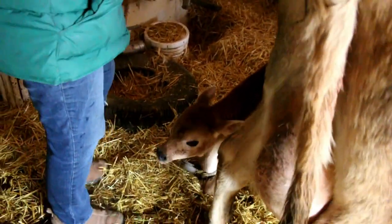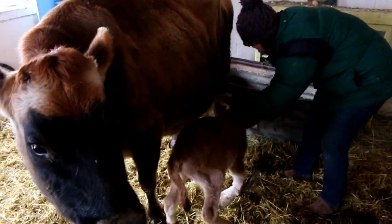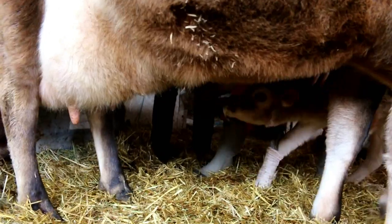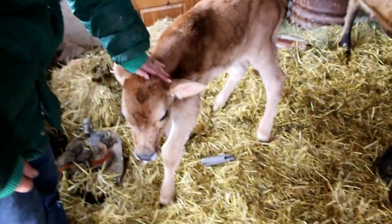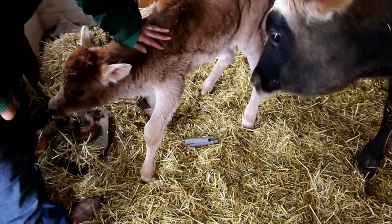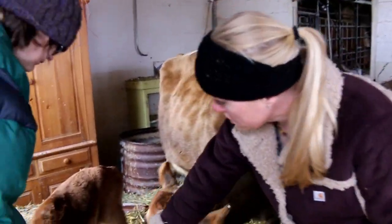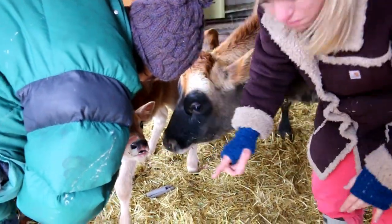I'm gonna try something. Look at that. Get it. You guys know your babies and your calves. I know that if you overfeed, it's a big deal. You want to check the nose for dehydration. See? It's a little dry. See, he wants it.